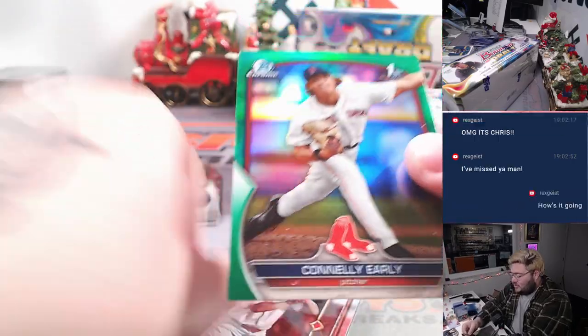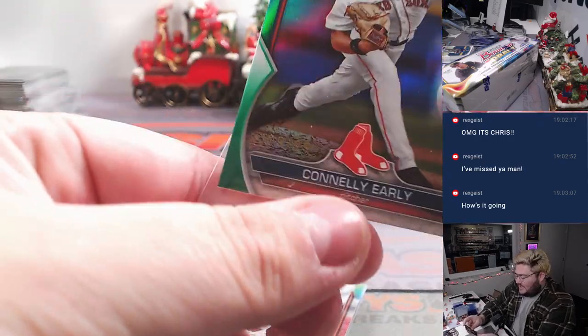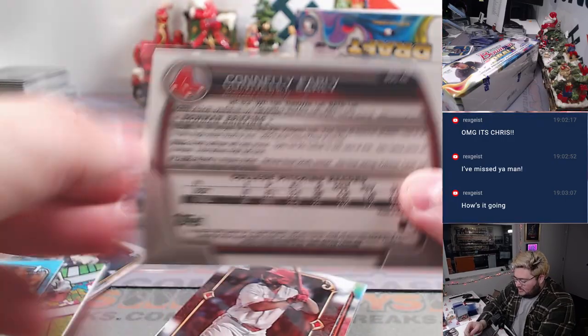Green, Connolly early. 9 out of 99 for the Boston Red Sox and Edward. Fifth rounder for the Bo Sox.